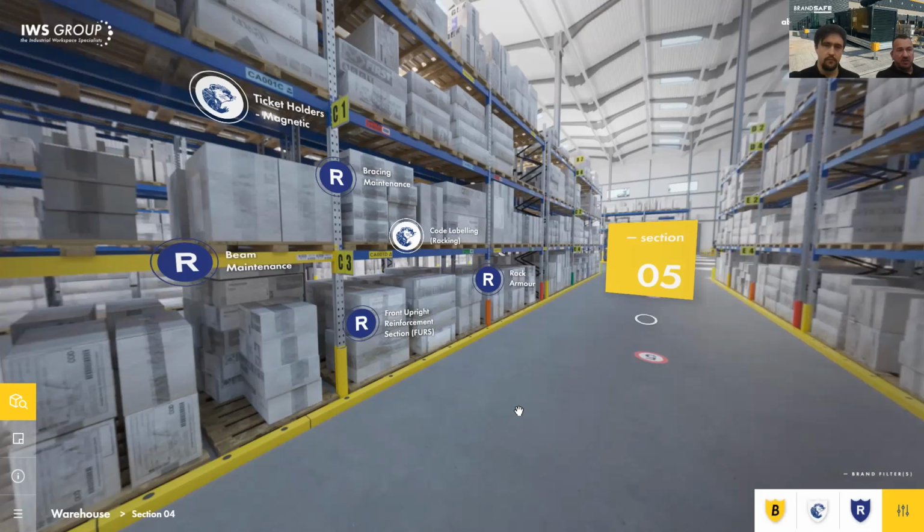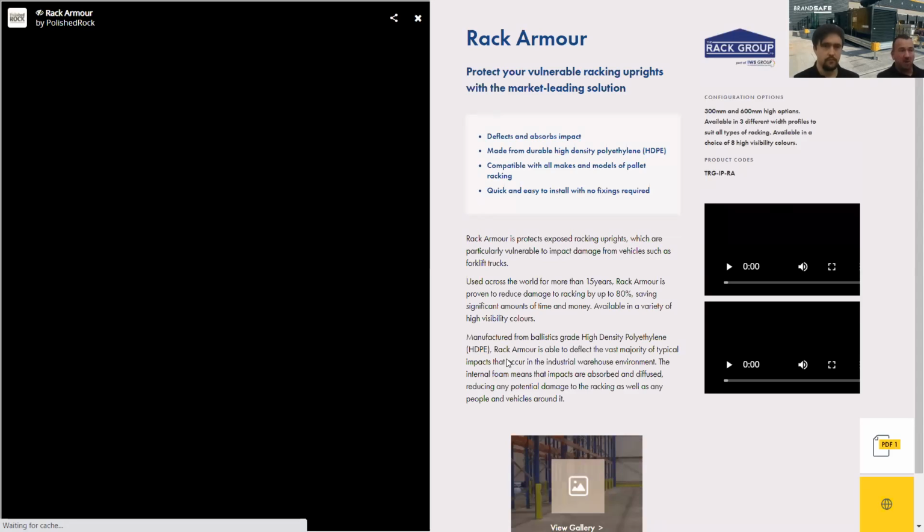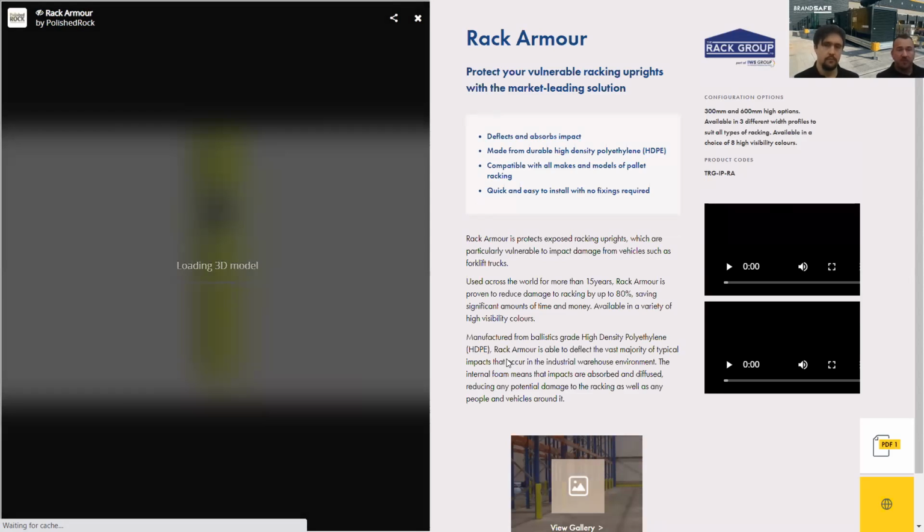Lower racking upright sections are probably the most vulnerable part of racking within the warehouse because of the movements of pallets on and off the ground floor. And they're also the most susceptible to impact damage, which is why we always recommend equipping them with some form of impact protection system. The most globally adopted and recognised as compatible with almost any type of pallet racking on the market. So here you can actually see the rack armour when it loads up.